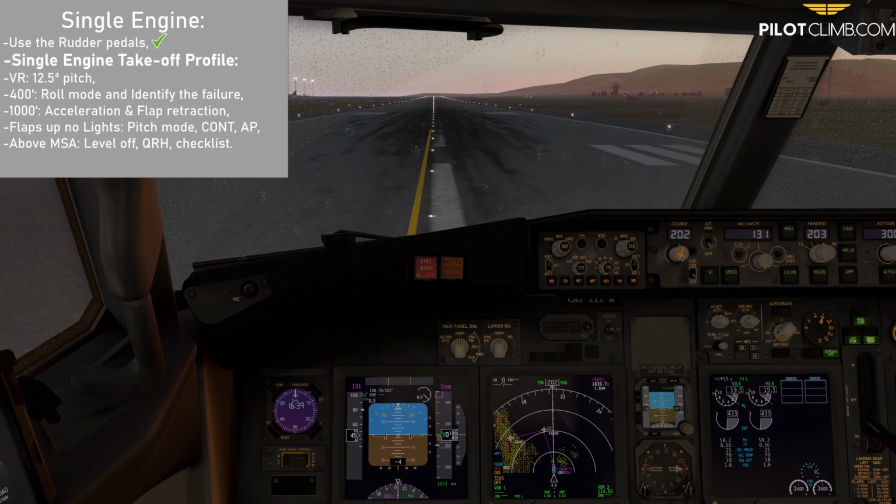Then you get to the rotation and you rotate. You're gonna have a target pitch attitude of 12.5 degrees. Okay, it's not 15 degrees, because in a normal all engine operative takeoff, you're gonna have a 15 degrees pitch up target. However, on the one engine out, you're gonna have 12.5. So we're gonna pitch up to the 12.5. Okay, the rate of rotation is going to be between 1.5 to 2 degrees per second. So you start the rotation, you will see that your pitch should increase by 1.5 to 2 degrees per second, and then we climb. Okay, we get to the 12.5, we get to the 400 feet, guys.